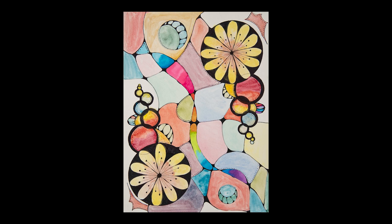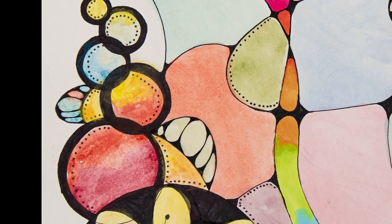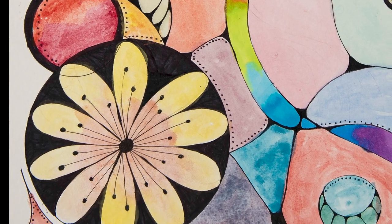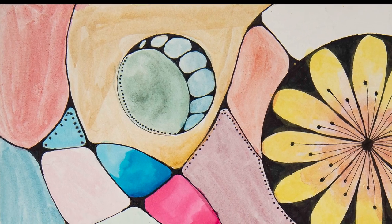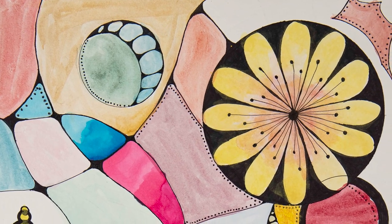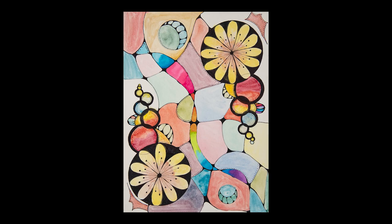Junior Ryan Almansoub created this drawing using organic shapes. Ryan incorporated various widths to her lines and shapes, creating a pleasing composition. Ryan finished her project by adding color utilizing watercolor paints. Ryan is an Art 2 student at Charando High School.